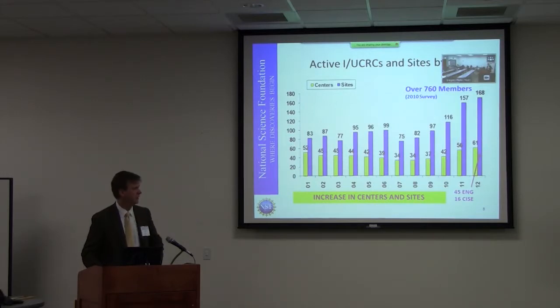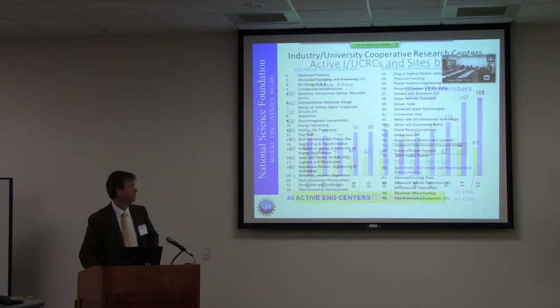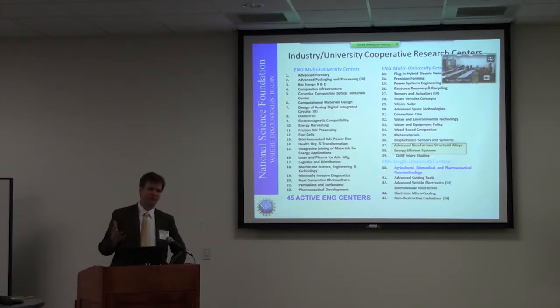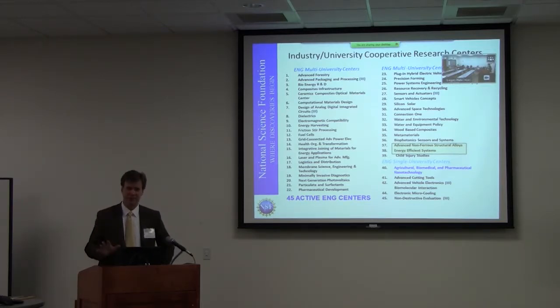This just shows you over a period of a little over a decade how that is tracked in terms of a large increase in number of sites and a move more towards multi-university centers. The IUCRC homepage, if you've got your computer, if you just Google IUCRC homepage, out will come our homepage on the NSF site. You'll see an entire directory and listing. Specifically the industry folks, we like to show this because if you look at this carefully, you'll see this spans a tremendous number of sectors within the United States industrial activities.